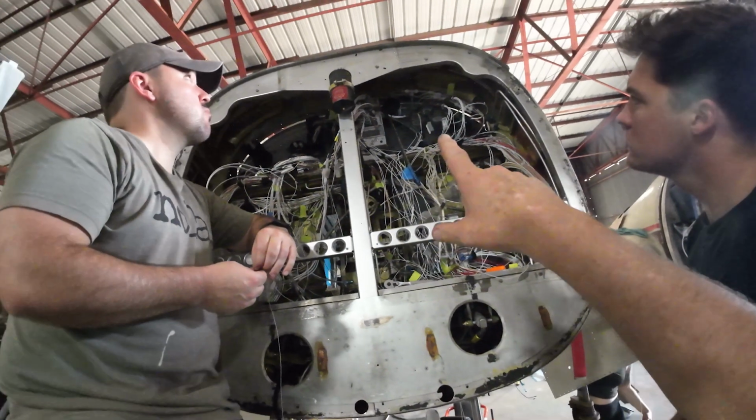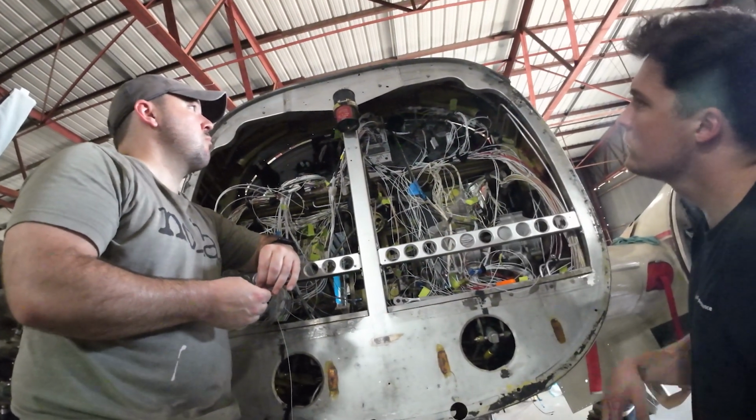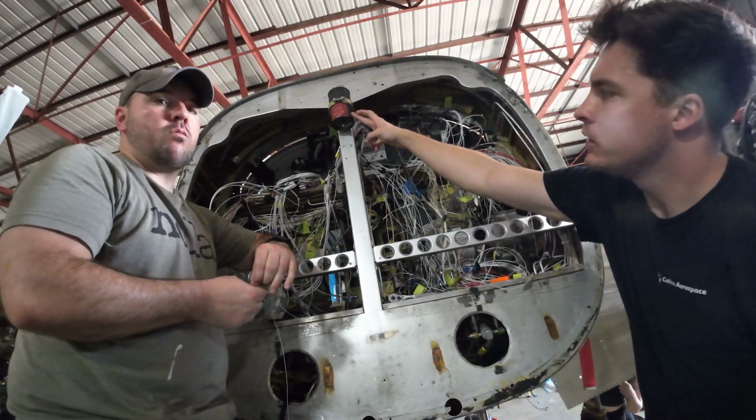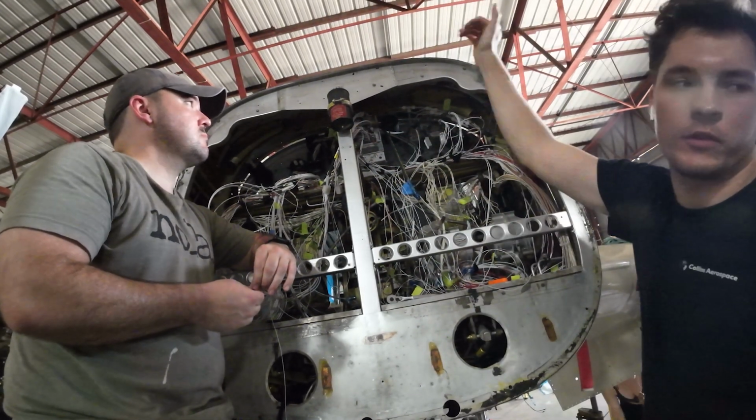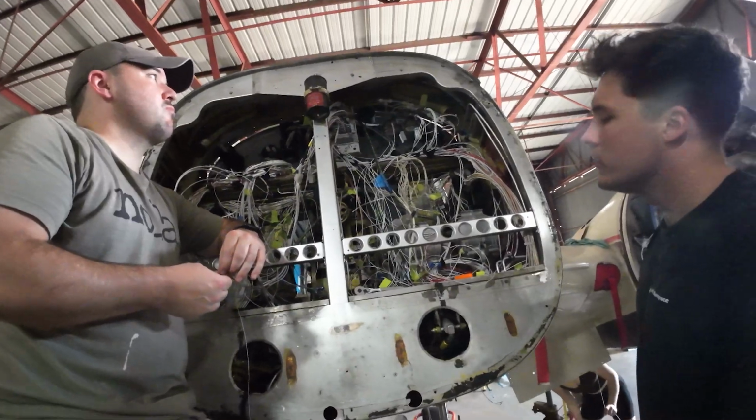And we relocated the reservoir. I think Scott recommended we did that. Yeah, it was down here, and we moved it to the front so that when the nose is on, we can access it from the top. Yeah, that'd be easy peasy. Look at it. Yep. They got it.